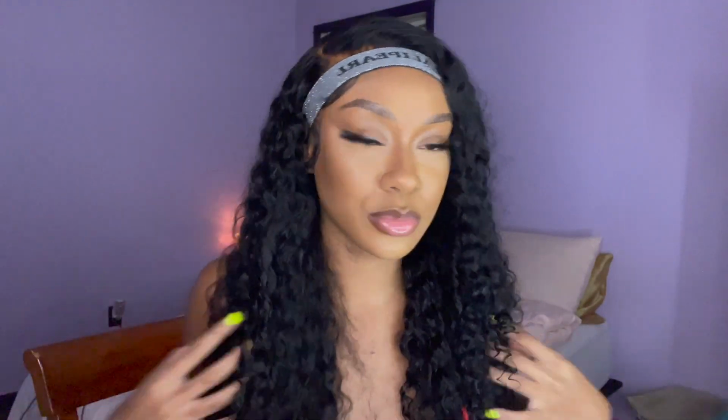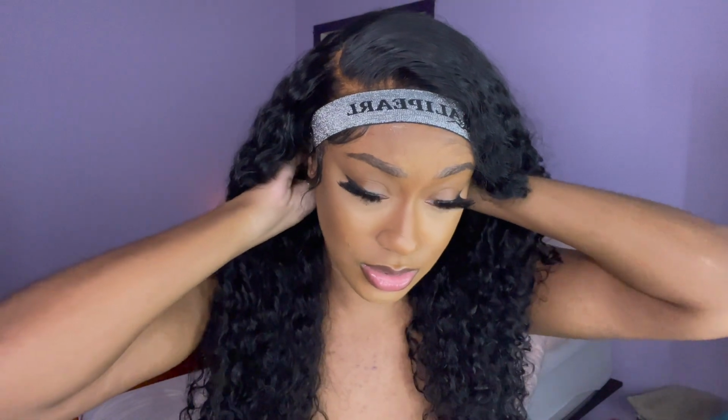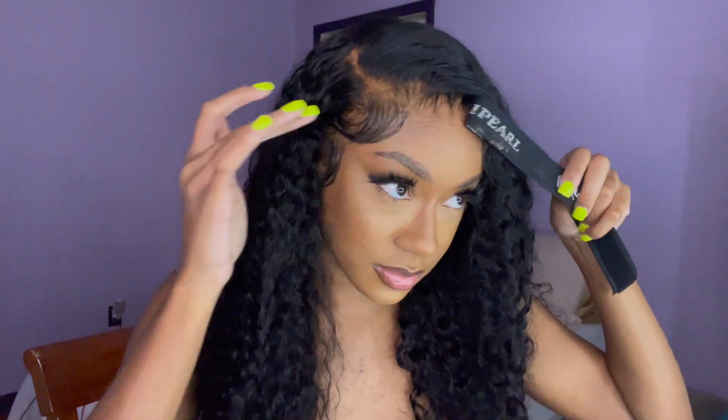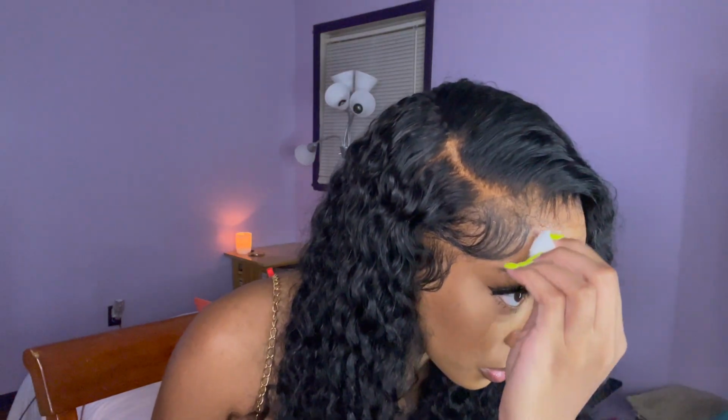So y'all, the hair is still drying. I've been waiting for a little while, but I'm just gonna continue to wait for the hair to dry. It's almost dry, but I am gonna take the band off now because, like I said, the band is really tight and it's hurting my head. So, ooh. And look at the melt, okay? Like, look at the melt on this. I had to clean up that right there, but look at this scalp. Literally scalp, y'all. That's crazy. You're kidding me.